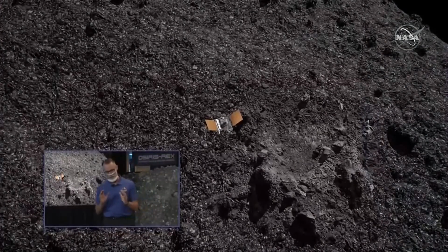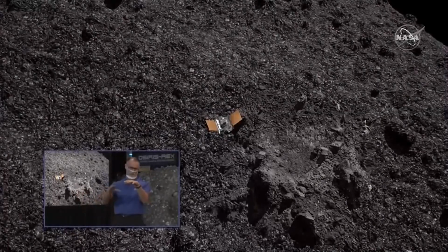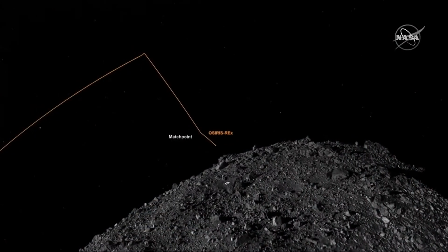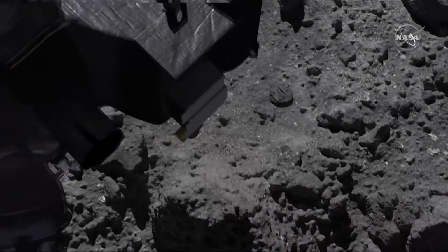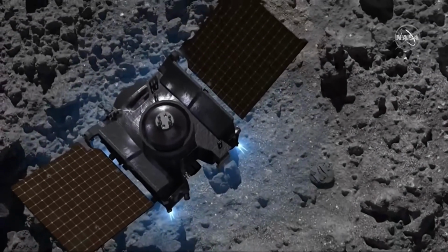Because what we're doing there currently, as we're flying over the asteroid surface, in fact, it's the asteroid surface that's rotating underneath us. And when we fire thrusters for match point, we're doing that to match that rotational velocity so that the spacecraft becomes station keeping essentially over that Nightingale sample site.